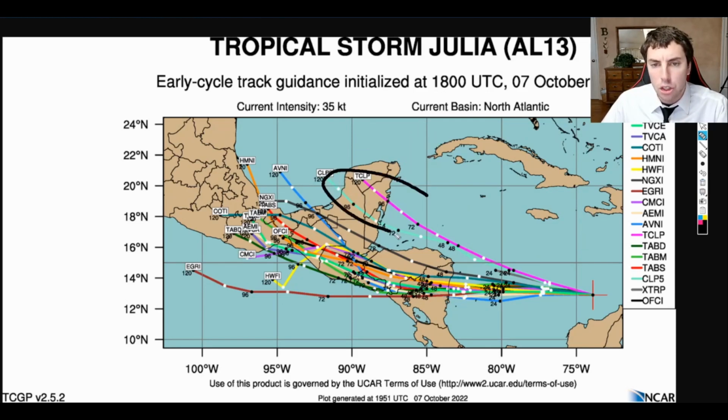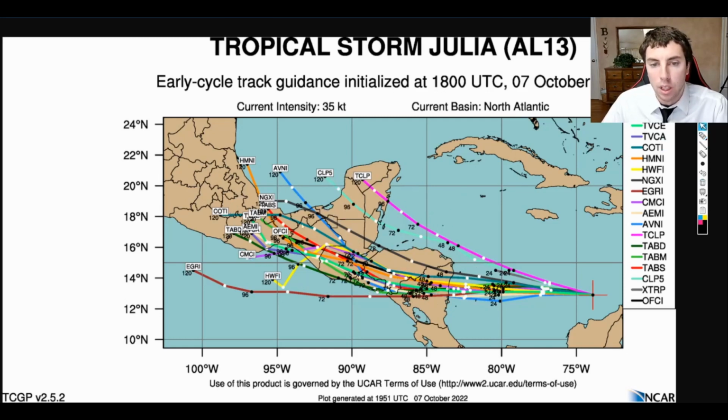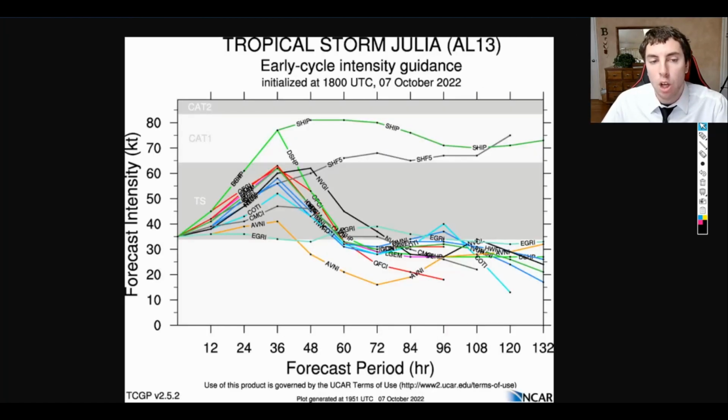These are likely 2 outlier models. The CLP and the TCLP are likely the outliers. We see that a lot in model forecasts. And so don't really pay attention to these, and instead probably pay attention to this area more and over here, because that's where most of the models indicate that this is going to head. But remember, the further out you go, there's a lot of divergence in exactly where the center will be. This is only showing you exactly where the lowest pressure will be, and impacts around that will be felt well away from the system.